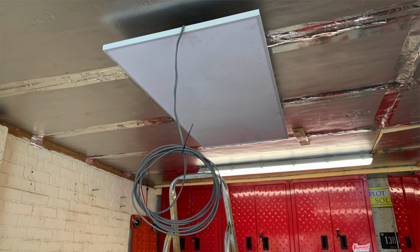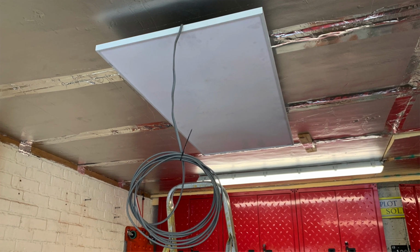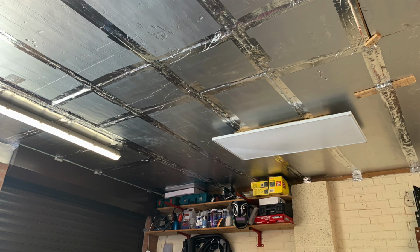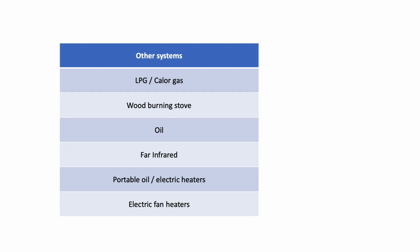Far infrared, I have invested in. I have a couple of panels. I have 2 in the garage and 2 in the photo studio, and they work really well. However, the limitation is their efficiency. They can only ever be 100% efficient. I didn't really want to do the whole house in infrared because of that limitation on efficiency. I'm looking for the long term here. I want to do this once and not have to revisit it in 5-10 years time.